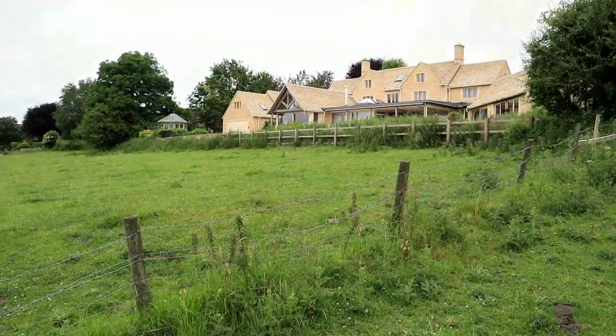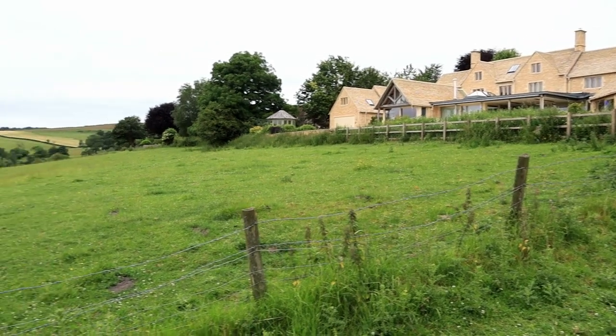This new house here certainly has a view.